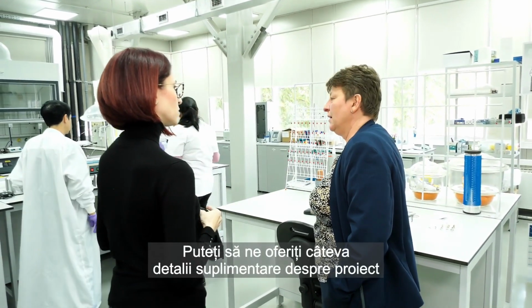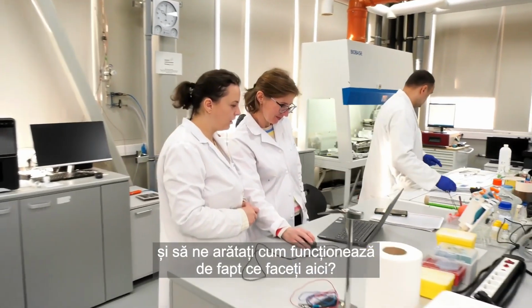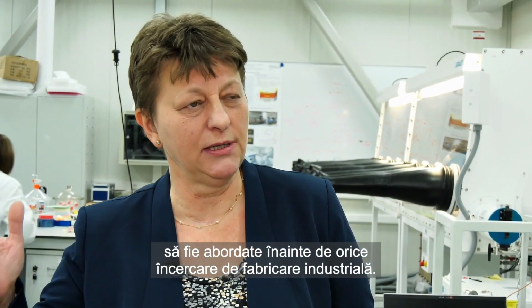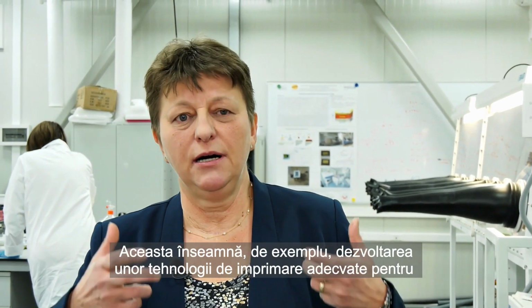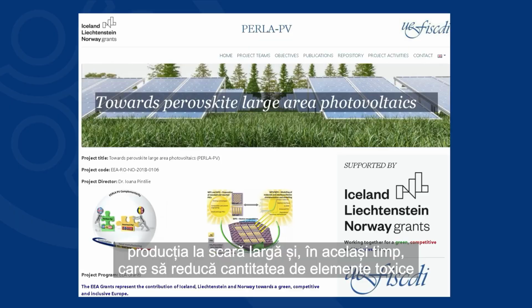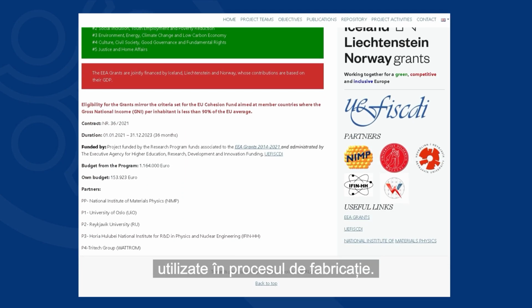Can you provide a few more details about the project and maybe show us how it actually works, what you do here? First of all, I have to say that our project addresses some important challenges that have to be addressed prior to any attempt of industrial fabrication. That is, for example, to develop printing technologies suitable for large area production, and at the same time to reduce the toxic elements used in the fabrication process.